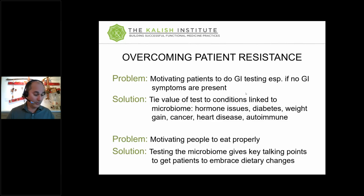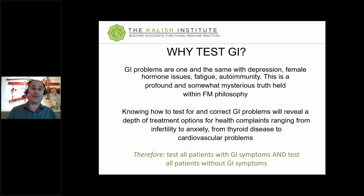Or, John, this marker is low. That directly relates to polyphenols in your diet. We need to increase polyphenols in your diet, get you more antioxidants from fruits and vegetables. So the lab can be helpful in motivating people to eat properly. In fact, I think it's one of the main tools you can use this section of the test for, which is super handy.